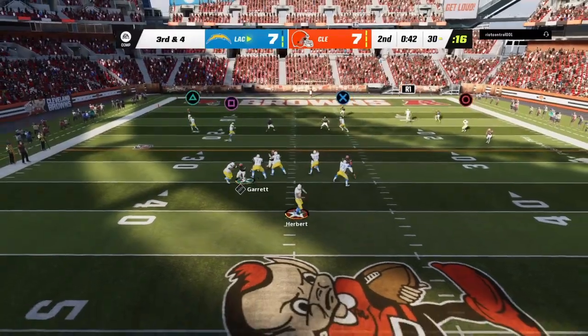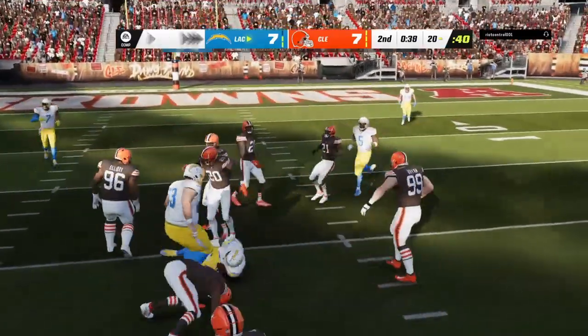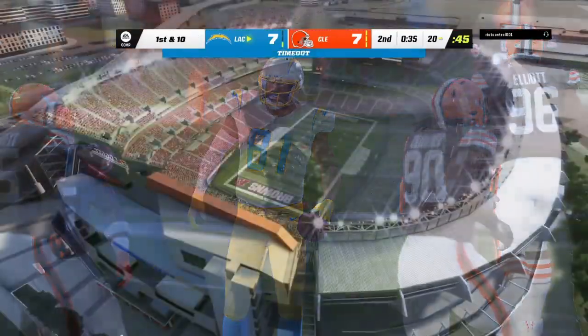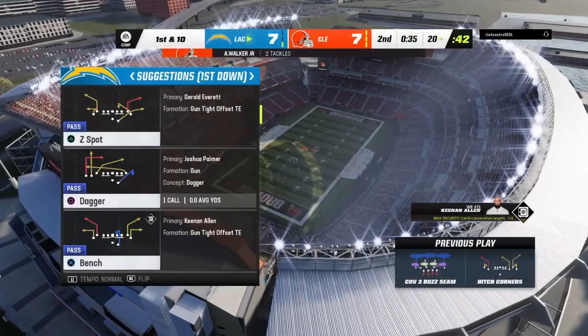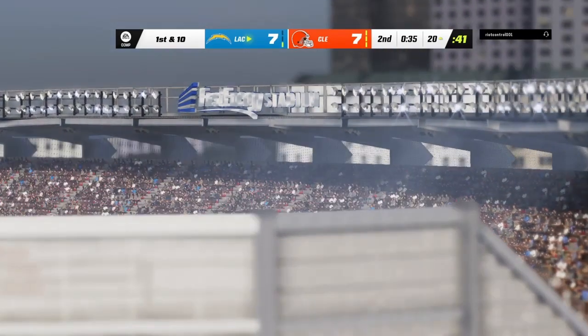Again, Herbert. He'll find Williams on the slant. And they're going to have another first down as he's going to be tackled at the Browns' 20-yard line. Now the Chargers will use the second of their timeouts as the clock will stop with 35 seconds to go in quarter number 2.